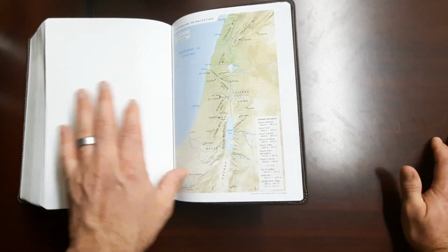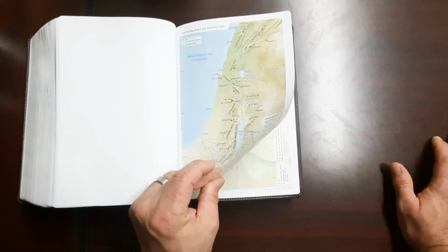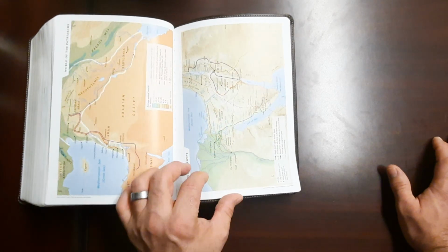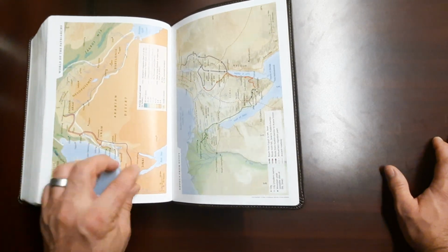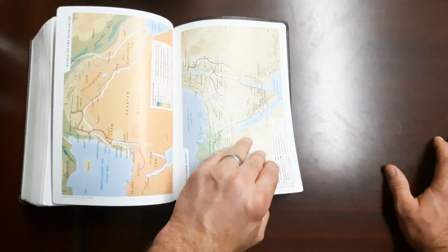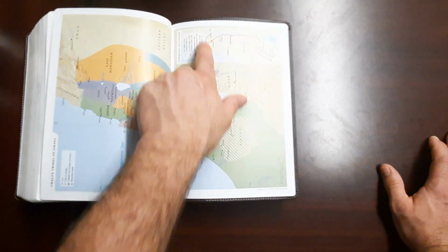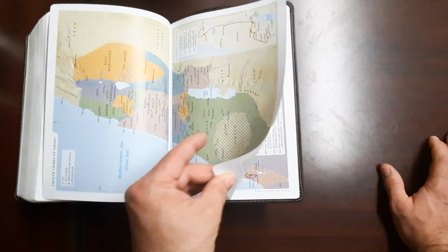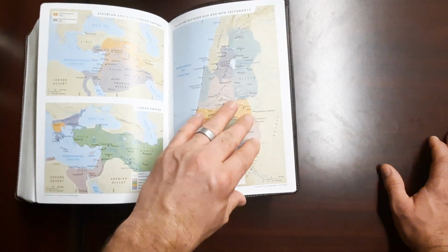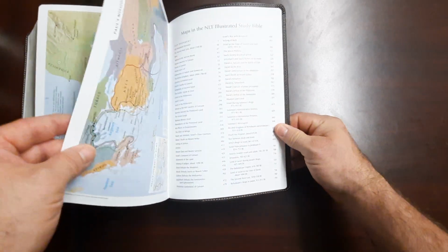And then you get in some more maps, okay? This is the topography of Palestine, and then you have a world of the patriarchs. And this is continued map here. And then it's more full here. Exodus from Egypt. One whole map right here with a legend over here. The conquest of Canaan. The tribes of Israel. You got just a lot of maps. This probably has more maps than I have seen in a lot of Bibles recently.